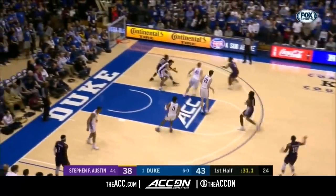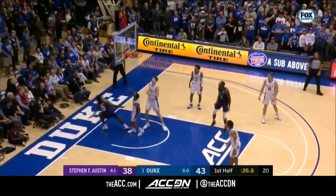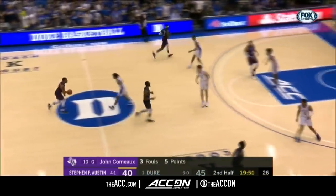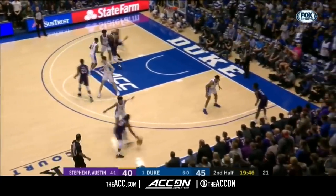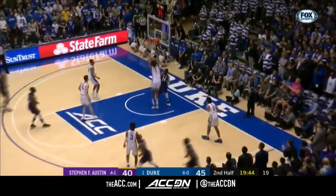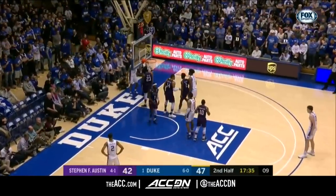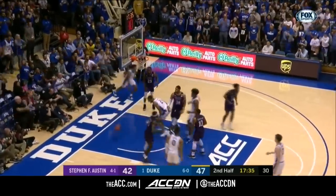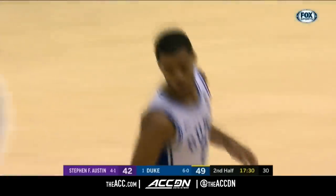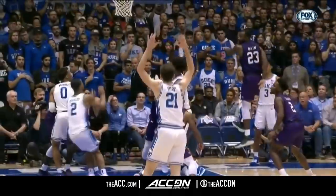Now Ware forcing the issue. Daniels the post up against the smaller man. Open look. Hart inside. Como stays in the game, playing with three fouls. Hounded by Jones. Inside, Kensmill. One possession game. Even if Austin is doing a nice job defensively, making it difficult. Wow! Cassius Stanley! Highlight of the night so far for Duke.